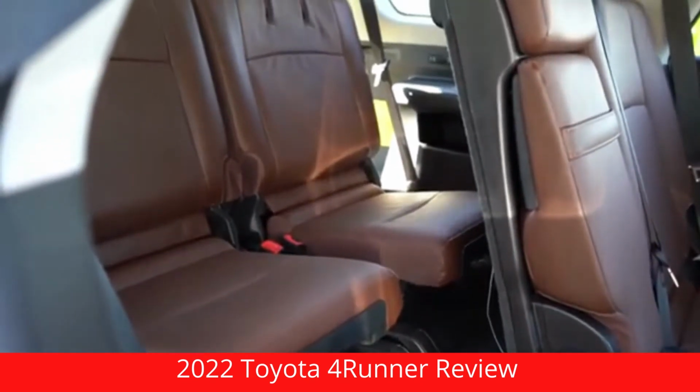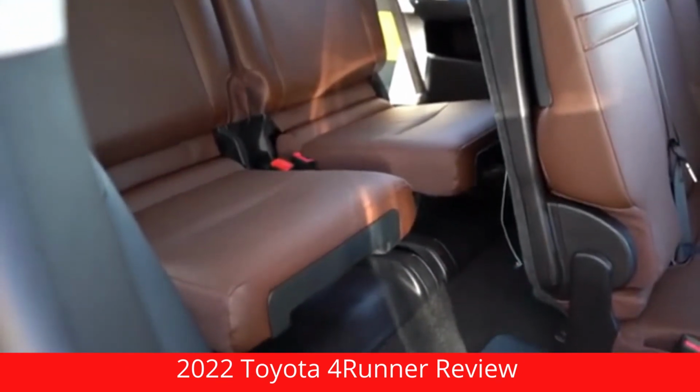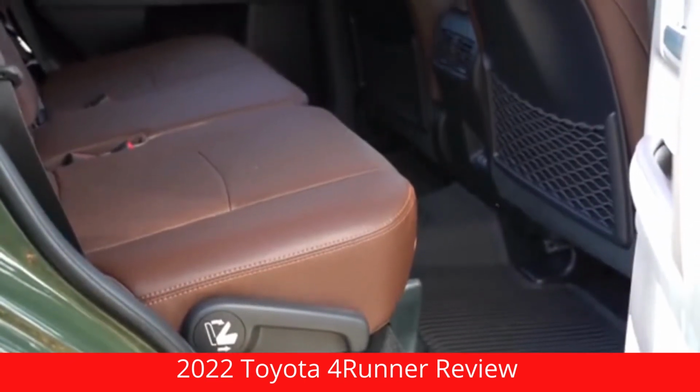So not a ton of space back there, but should be enough to fit a small child, I will say that. Of course, that 3rd row does get some cup holders and a little bit of cargo storage actually just below those cup holders as well, which is pretty nice.